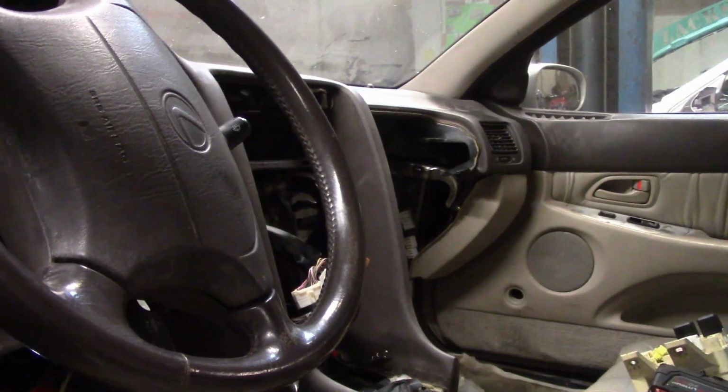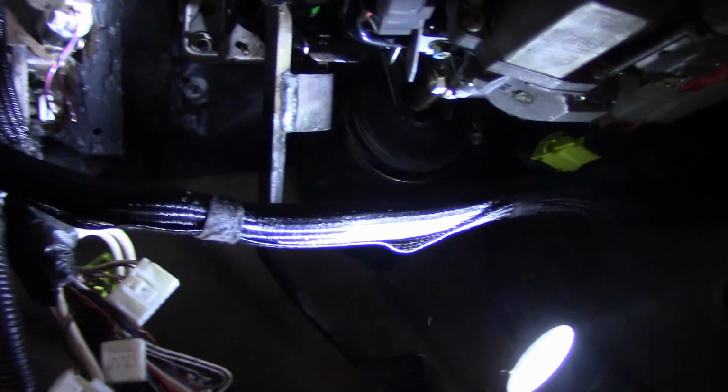Well, you know, I said I was going to film this, but I definitely didn't. I've spent the last 2 days sitting right here beside this car, extending wiring harnesses, putting wiring loom on it. I still have to extend a couple more wires and splice them to these wires.